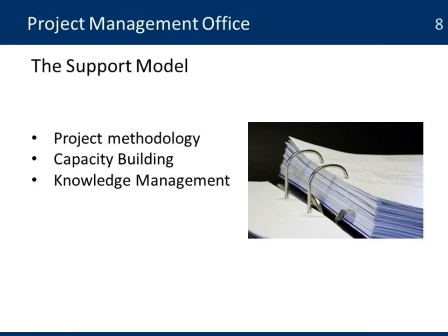In this role, the project management office is mostly in charge of the project methodology, that is managing all the documentation of project management, how the organization does project management. They can also be in charge of capacity building, providing training, and making sure that everybody in the organization understands and is able to use the methodology. And also they are in charge of the knowledge management elements of the project management methodology by capturing the best practices and the lessons learned, and then using that information to improve the methodology so that every time the organization is building its own experiences and that is being captured within the methodology.